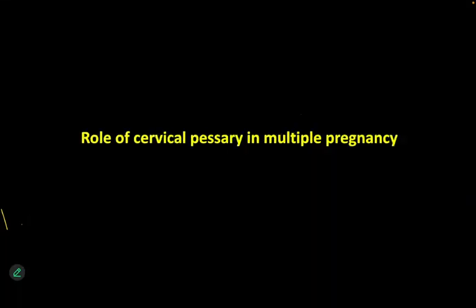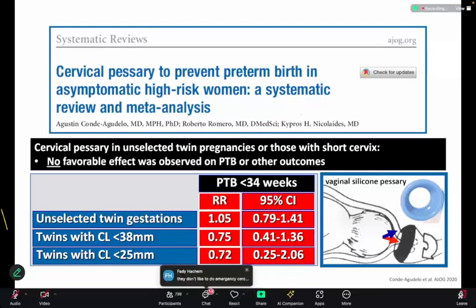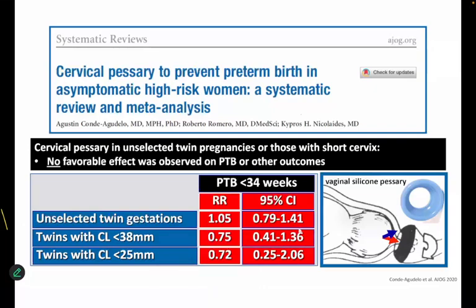The final intervention that I'm going to show you the evidence for, or the controversies about, is the cervical pessary, and it's very controversial. But again, if you look at the pessary in women with unselected twin pregnancies or women with a short cervix, the meta-analysis does not support that it has any favorable effect on reducing the risk of preterm birth. You see here the 95% confidence interval includes one, which means there's no significant difference.